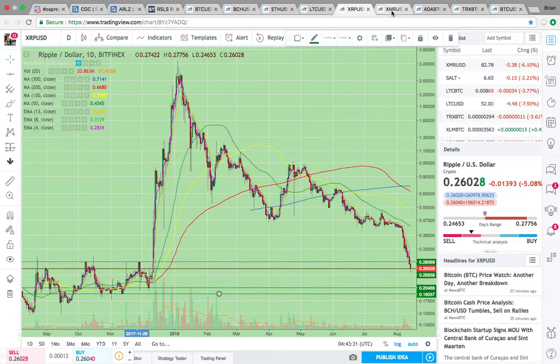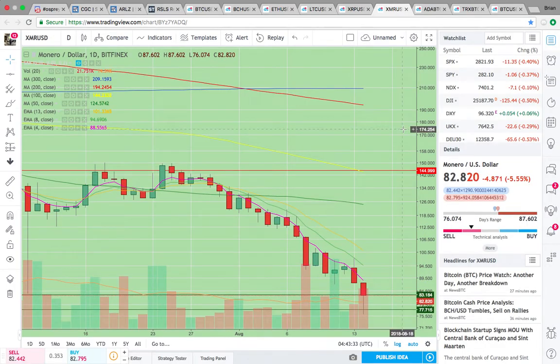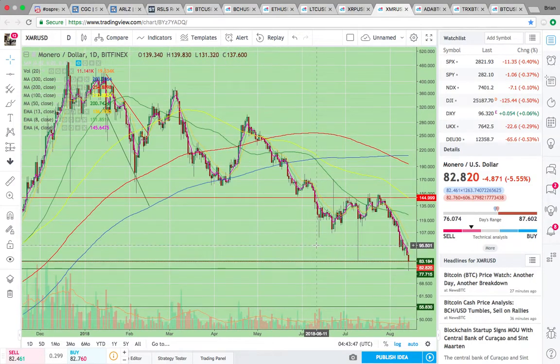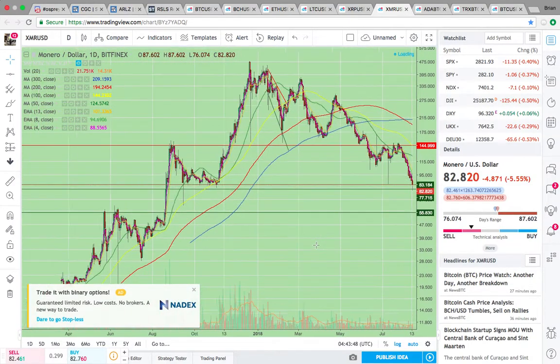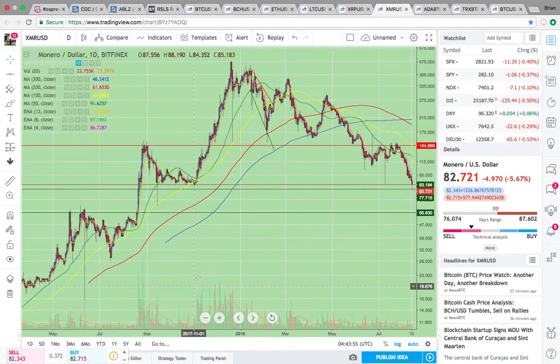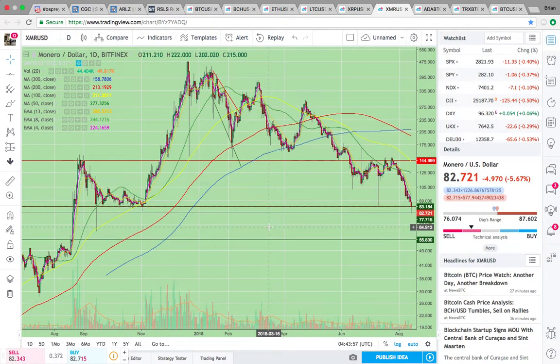Sorry to see all the people that were thinking this was going to head higher. Let's look at Monero here. Monero's really pulling back as well. A lot of these, if you have any experience trading penny stocks, then you would know that these had the pump and dump type of setup. All these stocks, all these cryptos did. They pumped them up and then they've dumped them. And so we'll see what the technology does down the line.